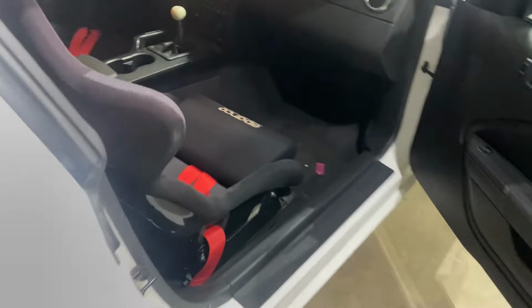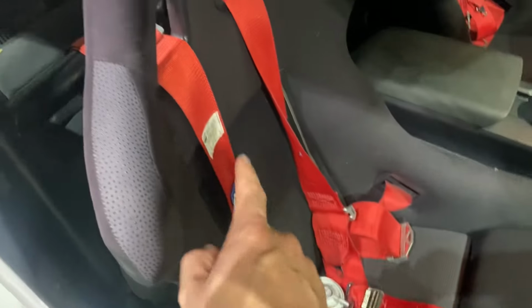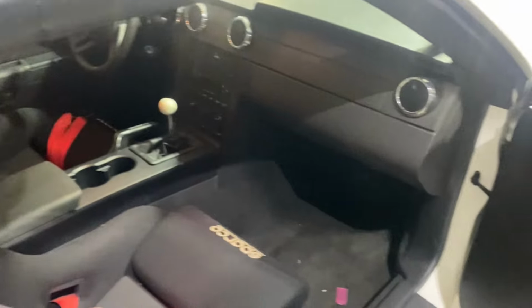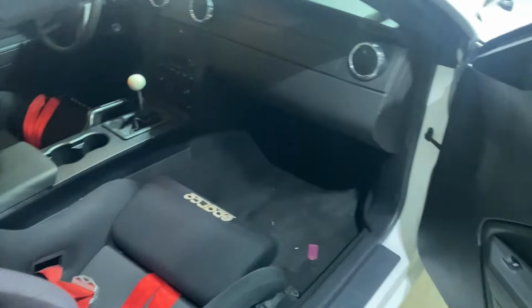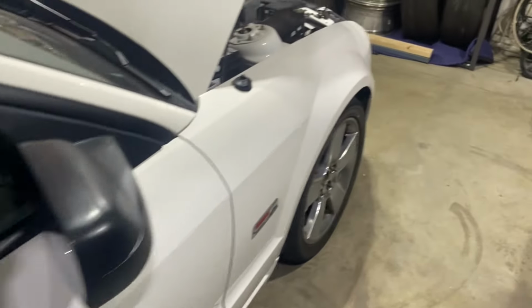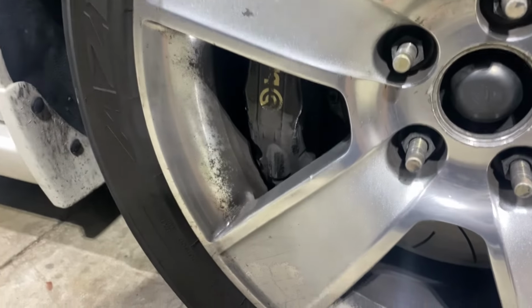Taking a peek inside, this thing already has a ton of cool stuff done to it, from the Sparco seats and Sparco 5-point harness to a full roll cage. This thing is a full roll cage race car. It's got big brakes on it. It's got a Hurst shifter. It's got basically everything you need to go and have some relatively serious track days on the weekends. Check out these brakes. These things are pretty mean.